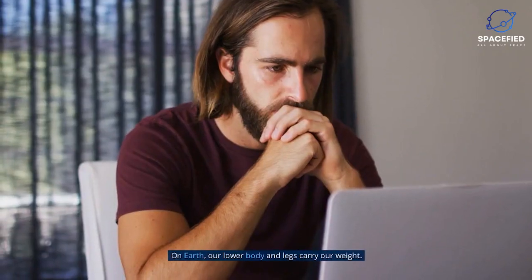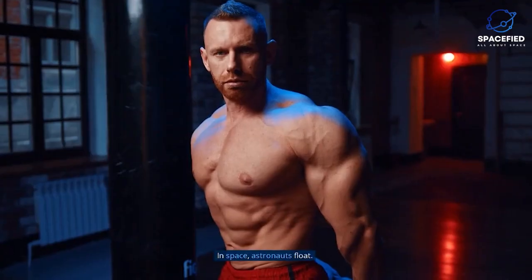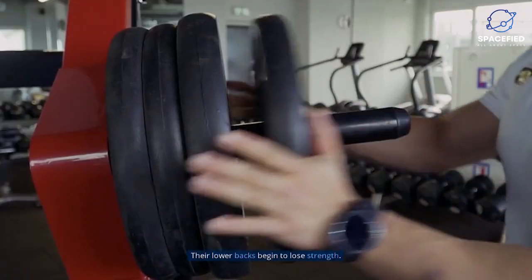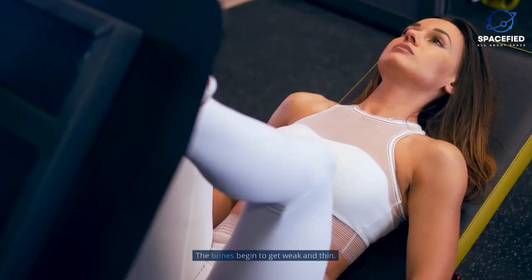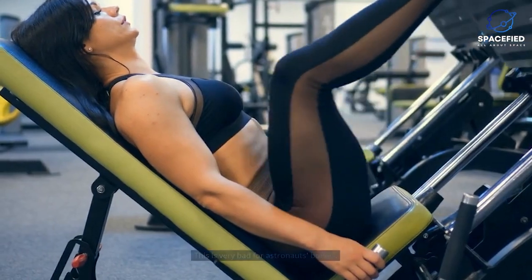In space, astronauts' bodies change. On Earth, our lower body and legs carry our weight. This helps keep our bones and muscles strong. In space, astronauts float. They do not use their legs much. Their lower backs begin to lose strength. Their leg muscles do too. The bones begin to get weak and thin. This is very bad for astronauts' bodies.